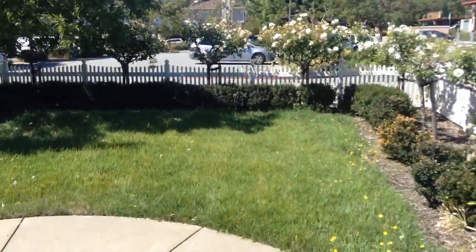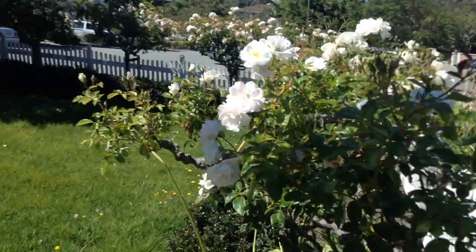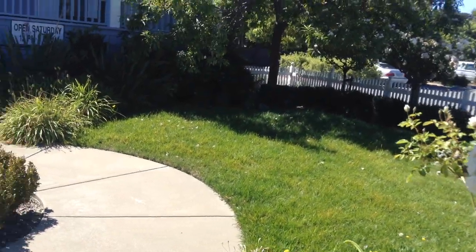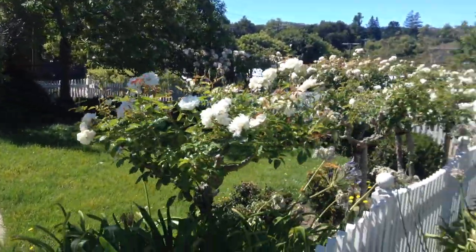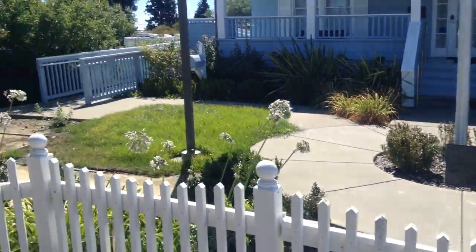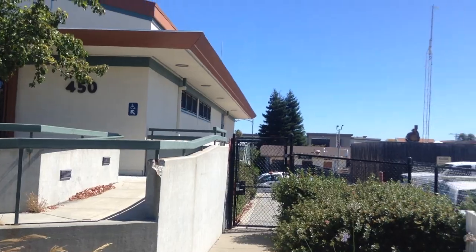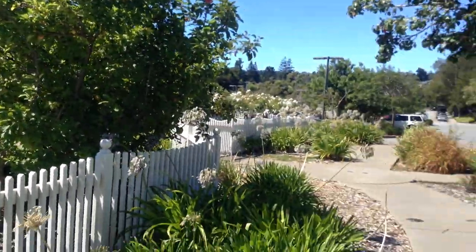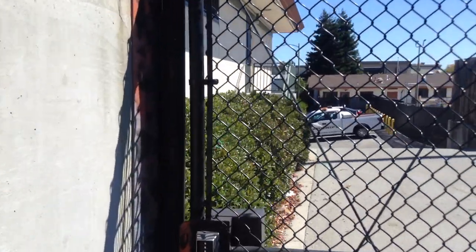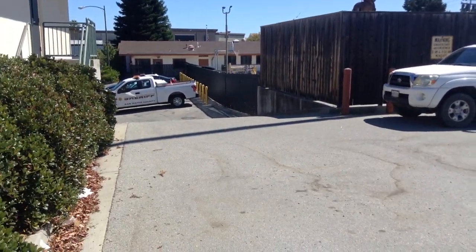So the museum, the lawn needs to be mowed. It's overdue, but it probably hasn't been, the grass probably isn't too tall to be over a foot long and get ticketed or whatever. I'm gonna walk over here and take a closer look at this fenced in area. Just kind of walking through a big concrete ramp for the disabled. So you can see a little bit closer.